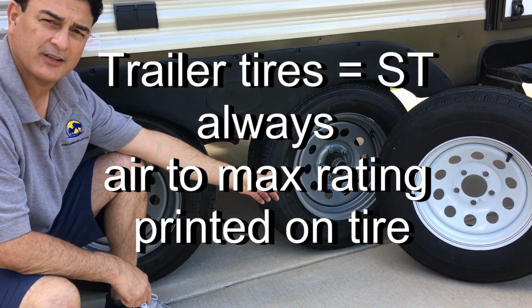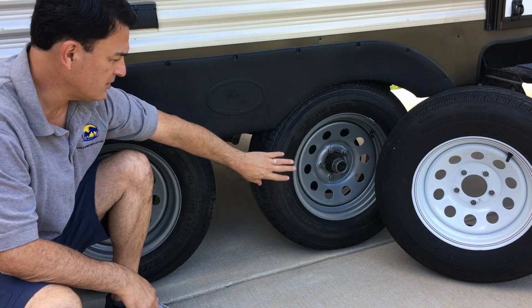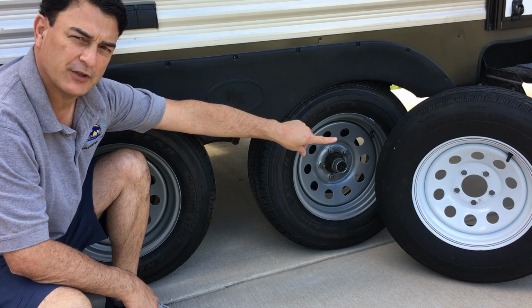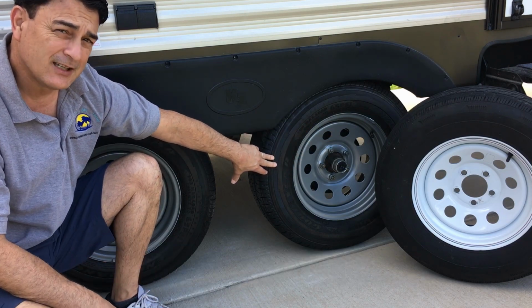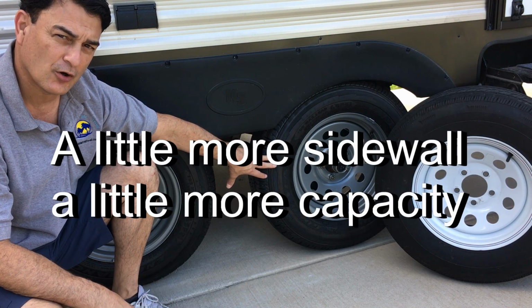Just wanted to talk about tires for a minute. We upgraded from the original tires to the Goodyear Endurance tires. We also went from a 14-inch rim to a 15-inch rim. Probably could have fit a 16-inch rim, but I just wasn't certain and didn't feel comfortable going that much larger.